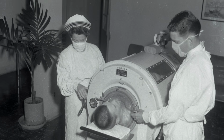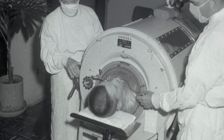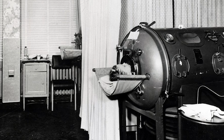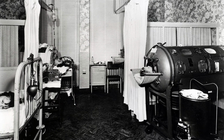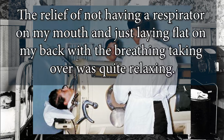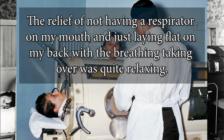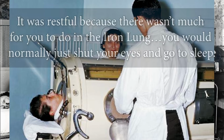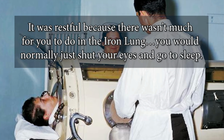Keep in mind, patients entering an iron lung were normally too sick to be extra choosy about their living quarters, but testimonials from polio survivors made the experience sound like, "Hey, I survived polio." Michael Barr, iron lung resident during the 1970s, said, "The relief of not having a respirator on my mouth and just lying flat on my back with the breathing taking over was quite relaxing. It was restful because there wasn't much for you to do in the iron lung. You would normally just shut your eyes and go to sleep."